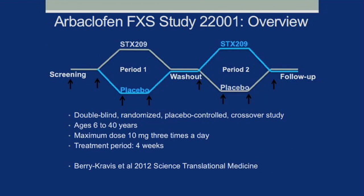So the trial that happened at the Mind Institute involved children ages 5 to 25 years of age with Fragile X syndrome, and they were treated for a period of 4 weeks. It was a double-blind study, so both the people, the families and the children, as well as the clinicians, weren't aware of who was on placebo or who wasn't.